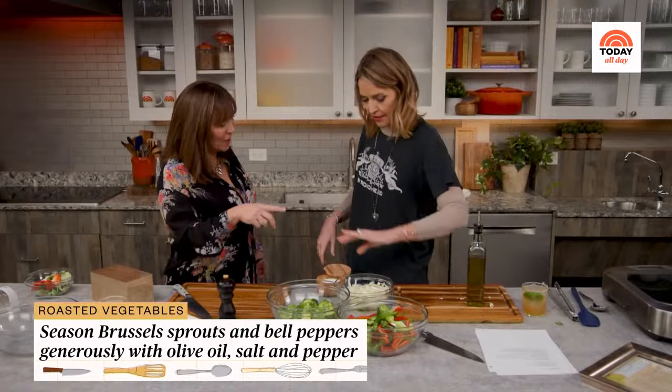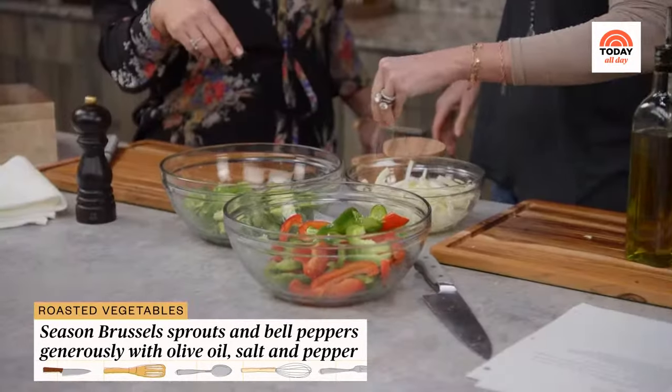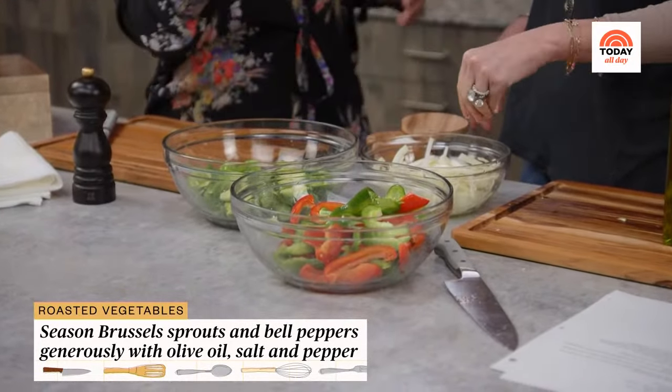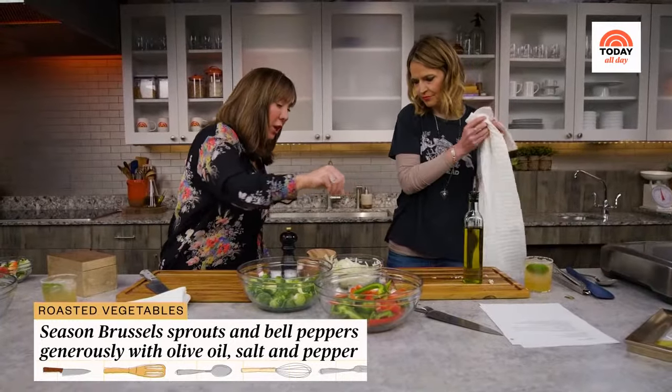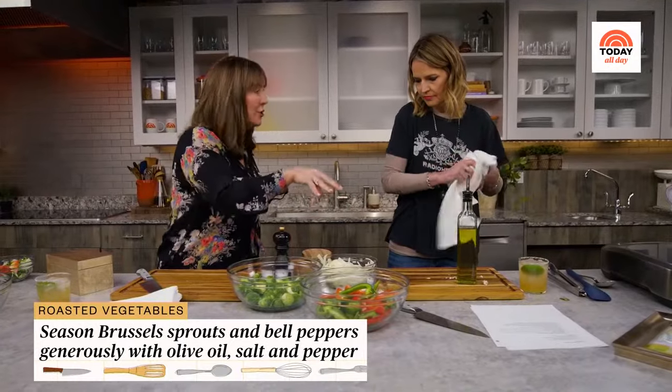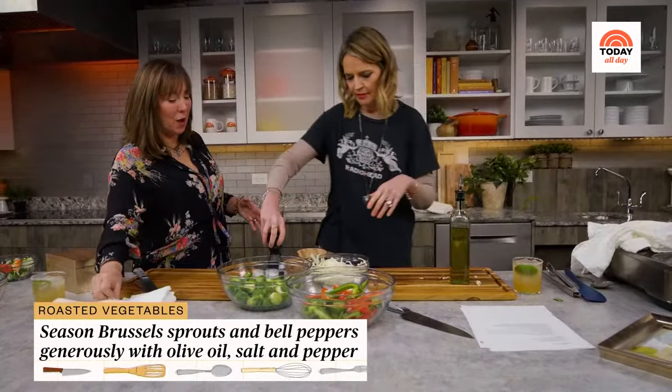Now do I need to sprinkle, then toss, or just sprinkle, throw it all in there? Sprinkle. Too much? That's a lot. That's gonna be done. Okay, that's all you need, and then we'll toss it. It kind of helps if you go in a circle so you're not just dumping it in the middle. Okay. That will help just a little bit.